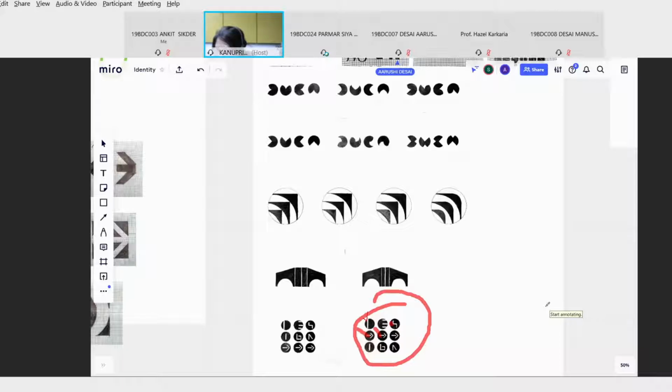So, and also increase the thicknesses. I like the playfulness of this. It's very interesting and I love this absolutely. These two are my favorite. The way you resolved. Okay. So, ma'am, I have... Even this one is also developing quite well.